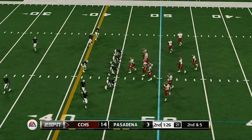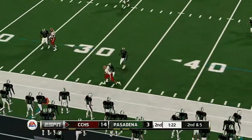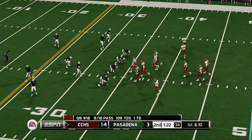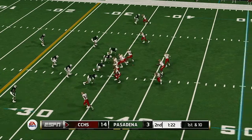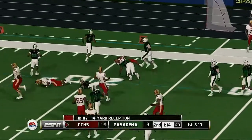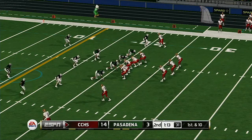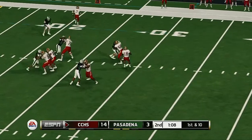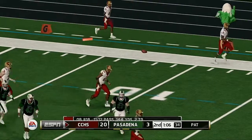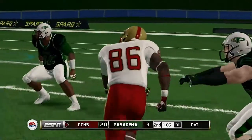From the 46-yard line, second down. Gets it out to his receiver in a hurry. He goes out of bounds at the 35. First down. To the tailback, and he's taken down at the 21-yard line. Quick throw, he's in for the touchdown.